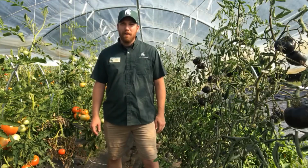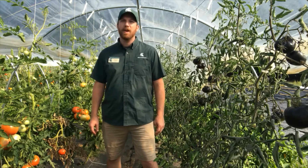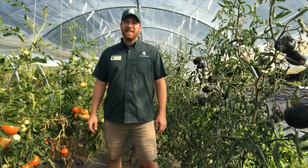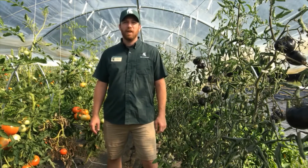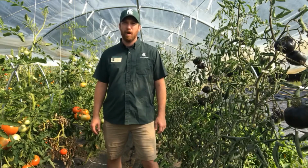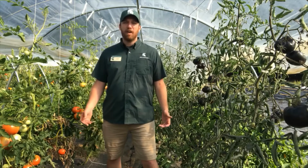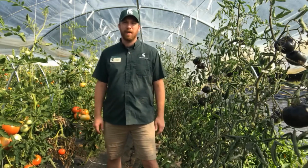We are now in one of our hoop houses. This hoop house is being used to grow tomatoes and peppers for our CSA program. CSA stands for Community Supported Agriculture, and it's a method that farmers use to sell their produce. So customers will pay up front to have a share of all the vegetables we grow in our growing season.